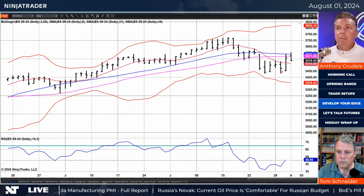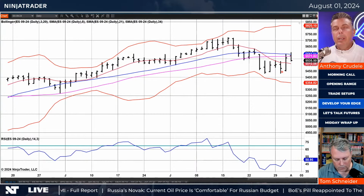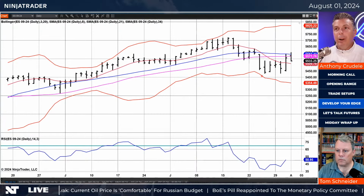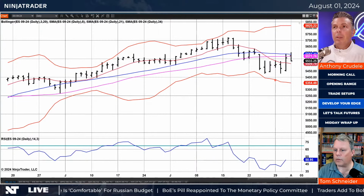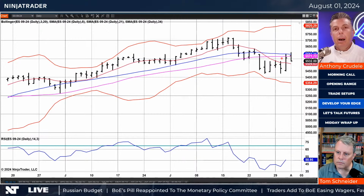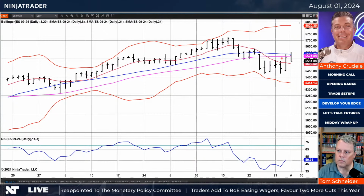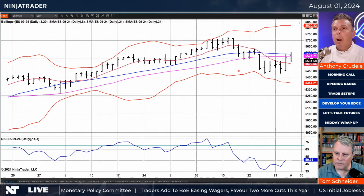Look how flat the moving averages are. I know some people will argue, does slope matter? Does it not? The reason it matters to me in this context is look at how flat the Bollinger Bands are, and they're bumpy. They're not really smooth like you saw in the Russell, that balloon-looking feel. This is a very bumpy Bollinger Band with relatively flat moving averages. And why that matters is because the market could rip higher or lower. There's no trend. This is just a square of range.